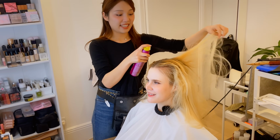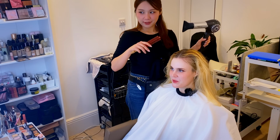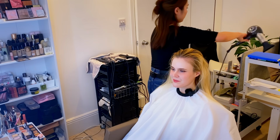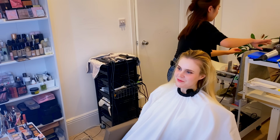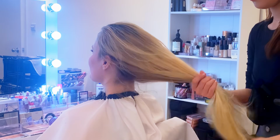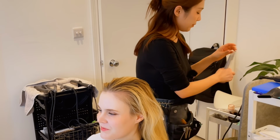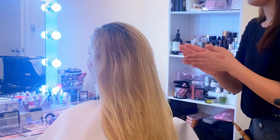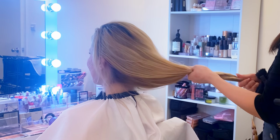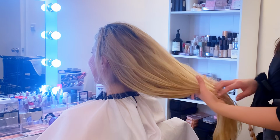Is this hairspray? Yeah, it adds more volume to your hair. So I try to spray this and wet your hair first and then dry. Adding some curl cream to your hair, so when we put the hair iron around it and wrap it around, the curls are going to look nice and bouncy.